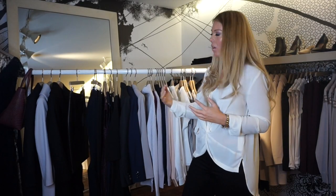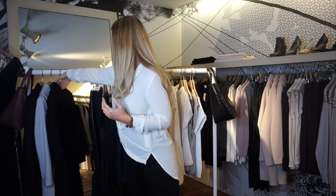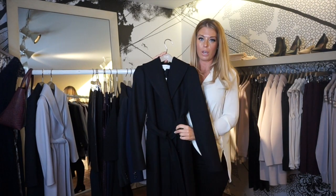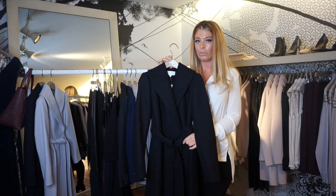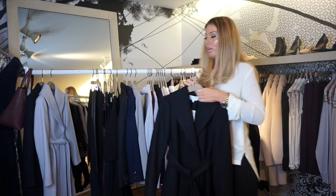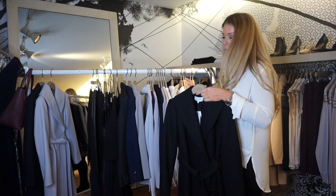So finishing off the work wardrobe is your outerwear. Now, because of this time of the year, a beautiful black belted coat, simple wool, classical, you could have it for 20, 30 years, it's never going to date. And it's going to work over the top of trousers, over the top of a dress, over a skirt, with all of these items.